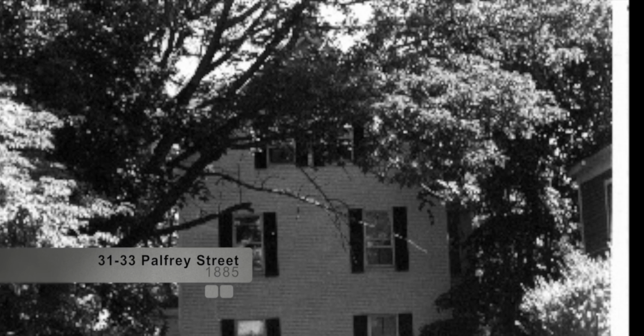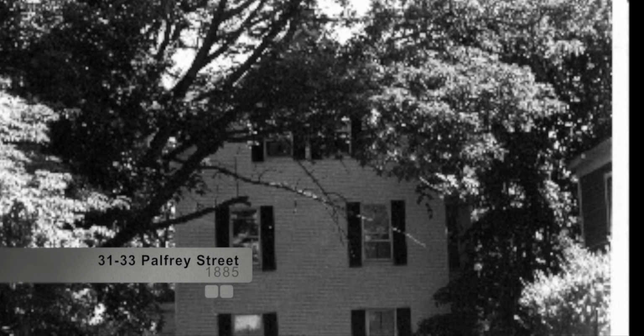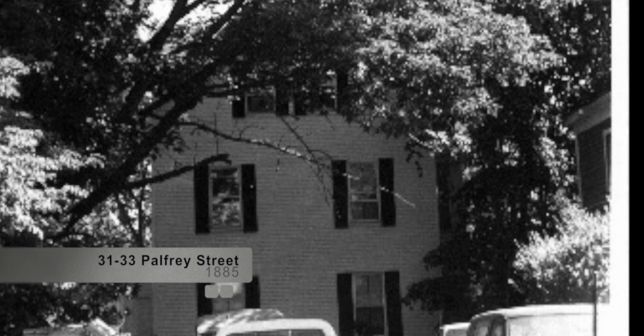31 and 33 Palfrey Street was built in 1885 and is known as the Thomas Allen Double House. It was probably constructed as a two-family house and infill. It stands on the northwest corner of what had been the backyard of 27 and 29 Palfrey Street. It appears that the house was built as a retirement residence for Thomas Allen, a farmer.